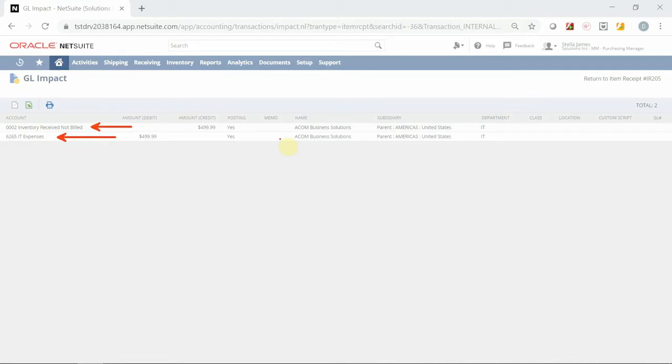We can capture the accruals for items received, not billed, and then as soon as the bill comes in, because we're a transaction-based system, it's going to reverse this accrual. So a lot of time saving, again, having everything in one system. It's notifying me when I need to receive something, and within a couple of clicks, I've received it and it's hit the GL account.